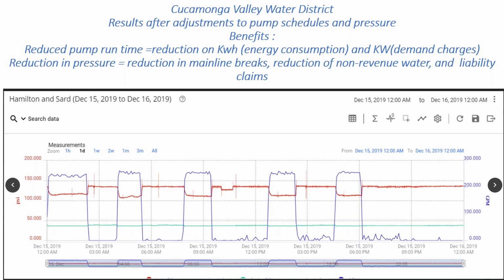It's a little bit hard to tell from this graph, but they also were able to reduce the pressure about 7 psi from the original baseline, which really helps in reducing mainline breaks and reduction of non-revenue water and liability claims too. So this is a very telling story right here. By being able to put this data to work, they were able to make some major adjustments to their pumps, to their pump run times, which ultimately are going to save a significant amount of energy costs for the utility.